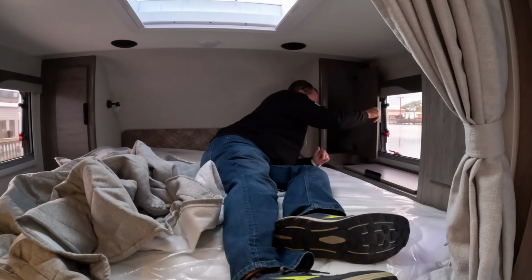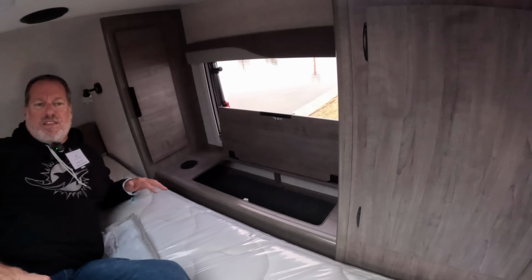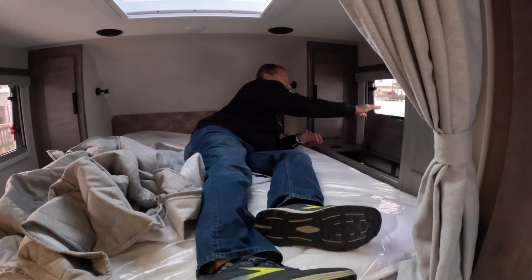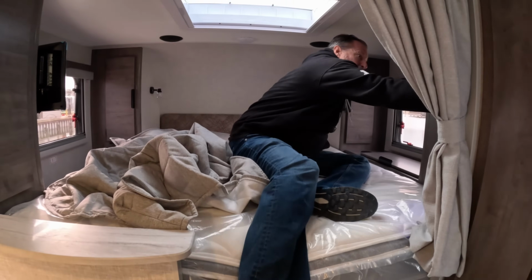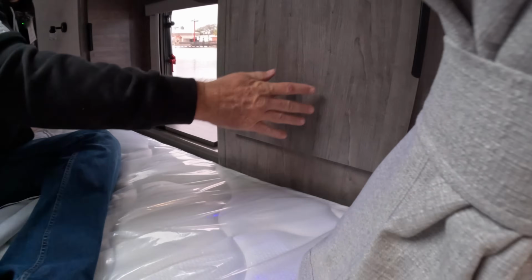There's more clothing storage over here on the passenger side, and again a shelf under here. Now on the other side, this is just not covered. It's got the carpet on the bottom just like the other side, but this one has a cover over top of it, which adds to your storage options. And then we've got this cabinet in here. Now this goes pretty deep. This is your wardrobe. There you go. So they've maximized the storage space on here.